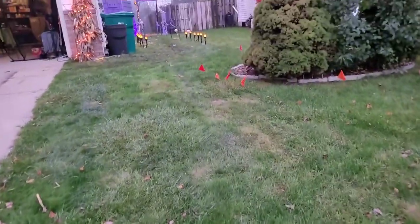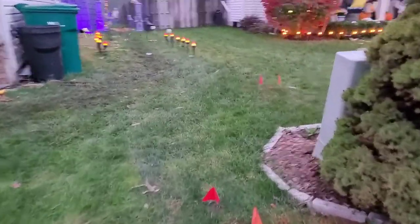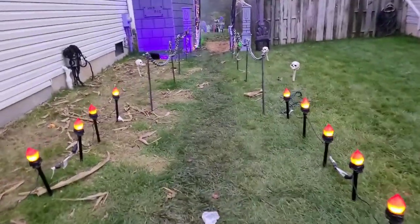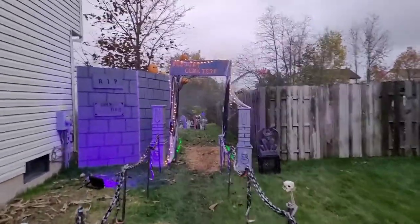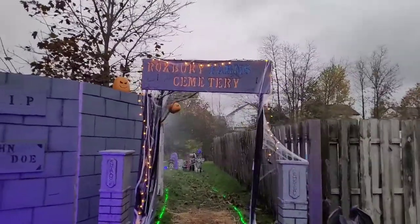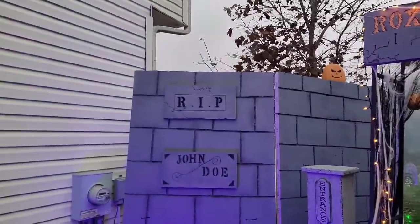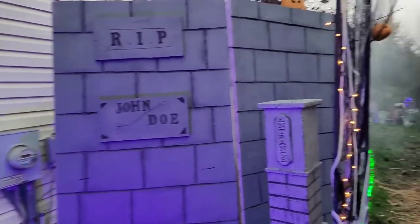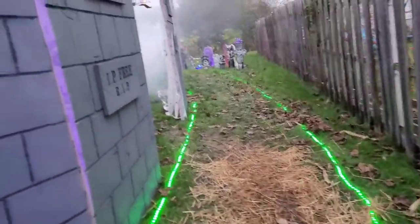Okay, guys, here we go. Okay, so this is what you guys will walk up to. A lot of that will be glowing as soon as it gets dark. We made all of those walls for the mausoleum. So you see our path.